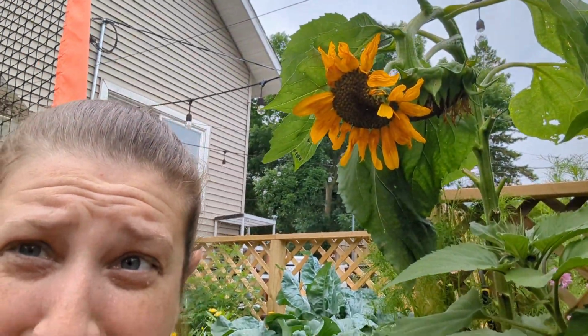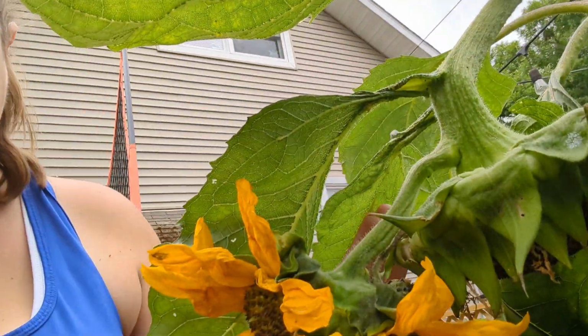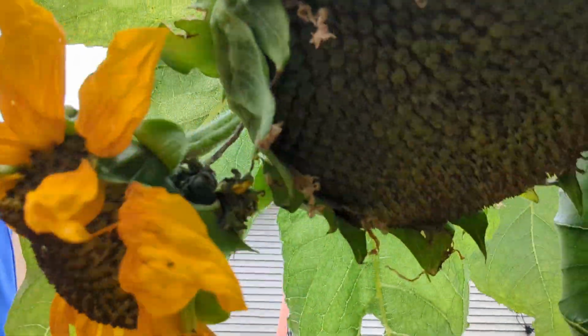Lemonade! Okay, one of the finest, coolest things, these volunteer sunflowers. That's the one that flowered and bent over. I'm saving the seeds for it. When you save these seeds, you want to let them hang down like this one is doing until they dry out, and then take all the seeds out. So I'm leaving that guy alone.